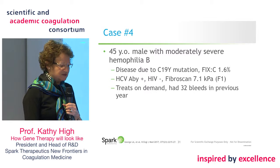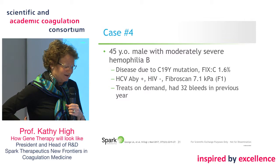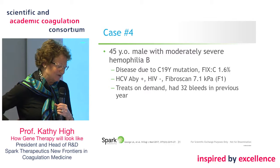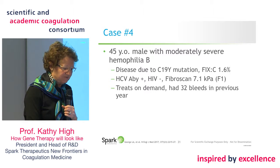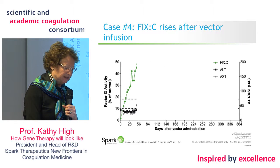I'll just mention one other type of case, where there is an important role for the hematologist in deciding how to move things forward. This was an individual who eventually developed a cellular immune response to AAV. So again, a 45-year-old male who treats himself on demand.